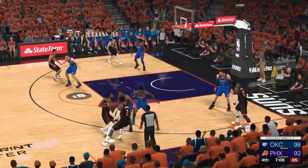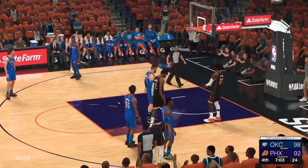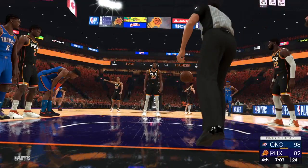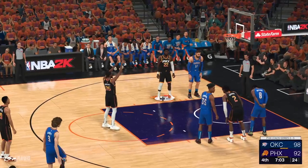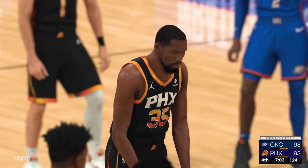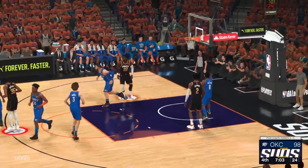Mamba, pass to Ayton. Just 5 on the clock. Lets it go from the wing. And a foul called on the way up. So he'll take 2 from the free throw line. At the line for your Suns, Kevin Durant. And he drops the first. Hits both from the stripe.